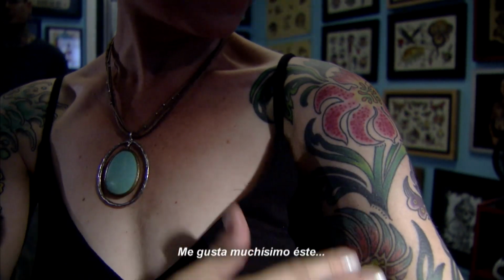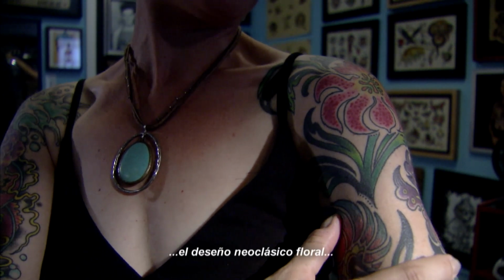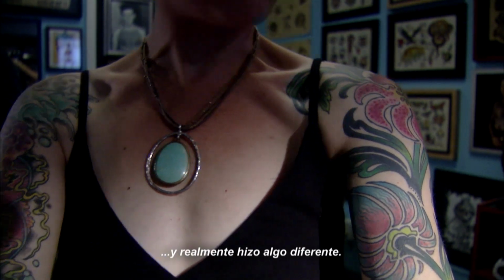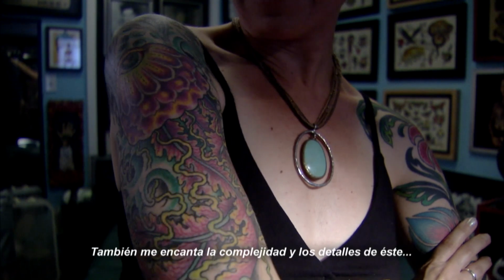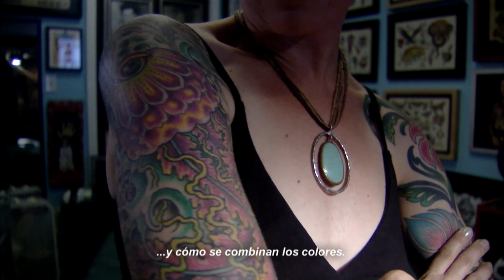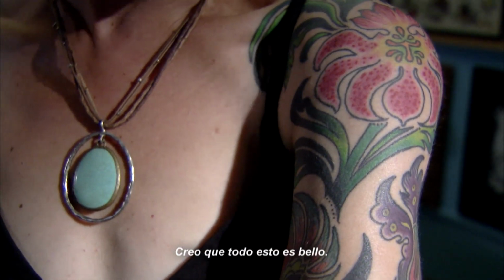Well, I really, really love this one because of the way I incorporated the neoclassical upholstery flower design but made it into a tattoo and really made it something different. And then I love on this one how intricate and detailed it is and how the colors really play off each other. I just think everything about it's beautiful.